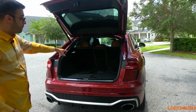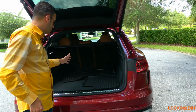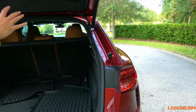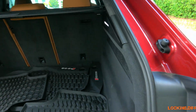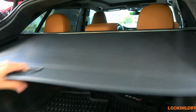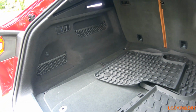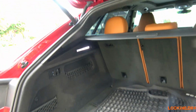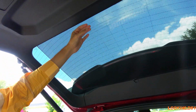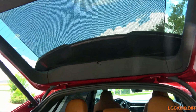There is a fair bit of room back there. This is a very spacious trunk, with a lot of storage capacity. You've got this little visor that divides the space if you want to hide some goods in the trunk. Take a look up here. You've got a little privacy net as well, which can be removed if you so choose.